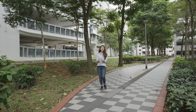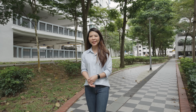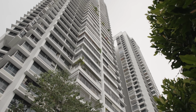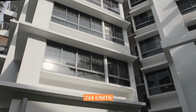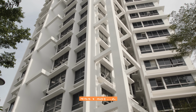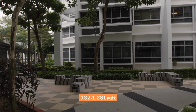Making my way to the drop-off point, let me just share with you some quick facts about City View. It is located at the corner of Boon Keng Road and Bendemeer Road. It TOP'd in January 2011 and MOP'd in 2016. The development over here consists of three residential blocks that are 40 stories in height, and we've got 714 units in total. We've got a unit mix of 3, 4 and 5 room flats with sizes ranging from 732 square feet to 1,281 square feet.